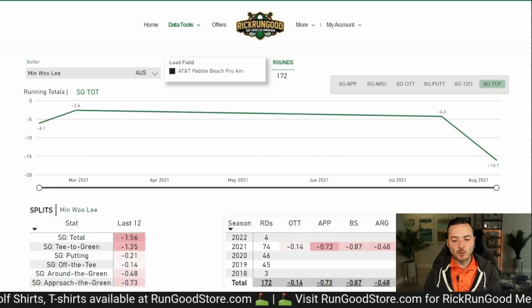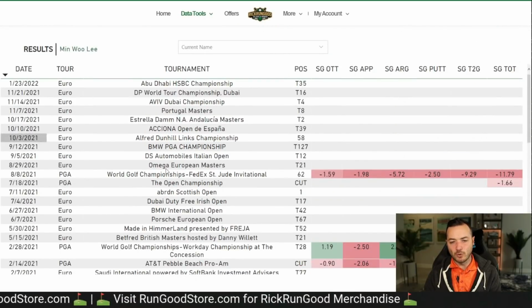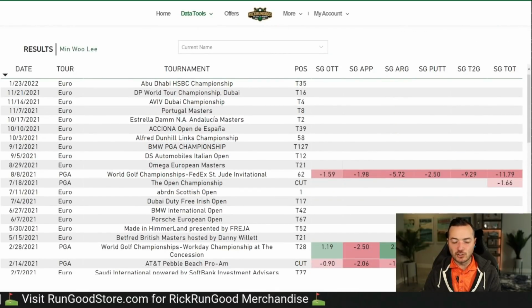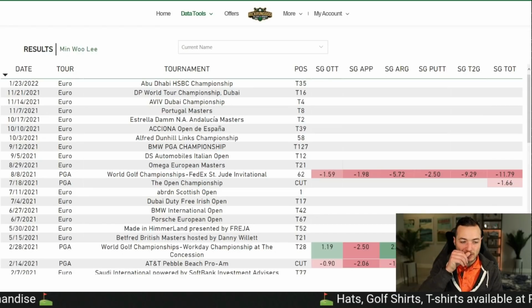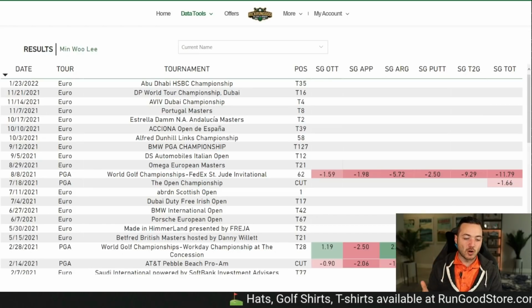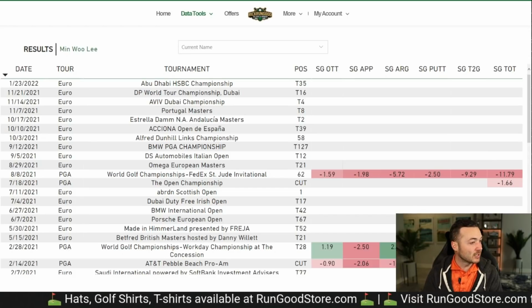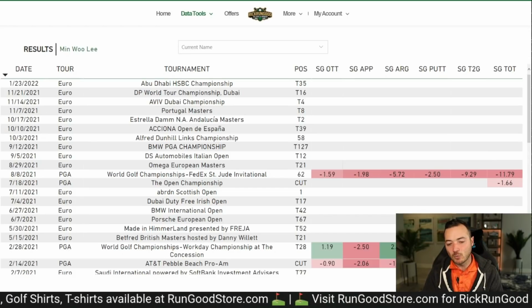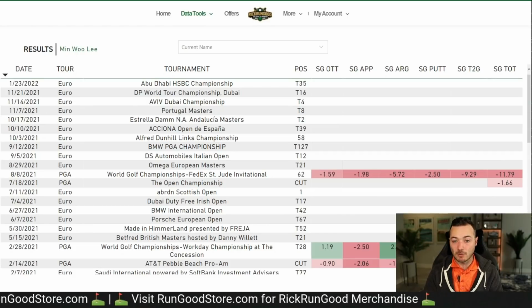The other one here is Minwoo Lee, and we'll see what everyone does with Minwoo because he's generally playing on the European Tour. The last couple of times that we've seen him come over and play PGA Tour events are WGCs or majors, and they haven't always gone well, although he did finish T28 at the WGC at Concession early in 2021. So I think maybe that's what people remember the most, but he won the Scottish Open in the summer. He's a good player.